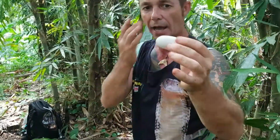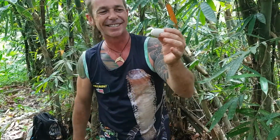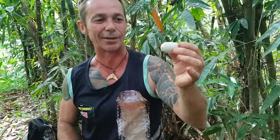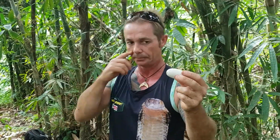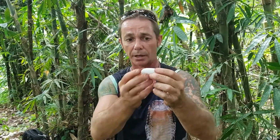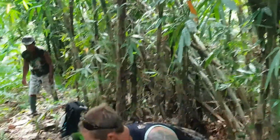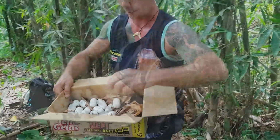Most of our reptiles are cannibals. So the aunties and the uncles will eat them as well. If your brother grows a lot bigger than you and comes across you in the forest, he might eat you as well. So get quite big. A lot of our frogs and reptiles are cannibalistic like that. But there we go, king cobra. There's the nest. There's the eggs.